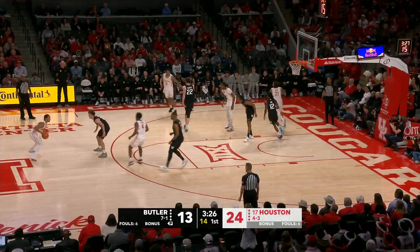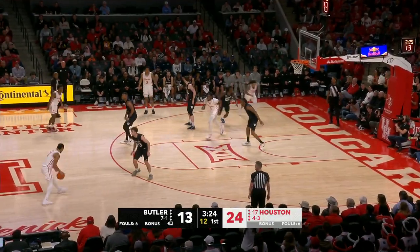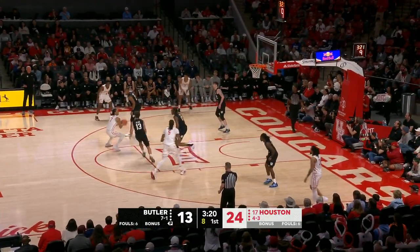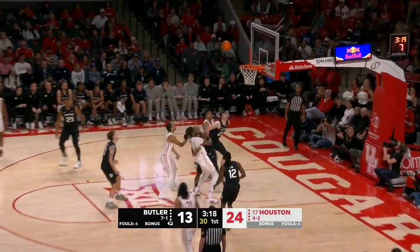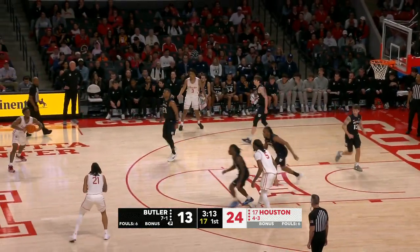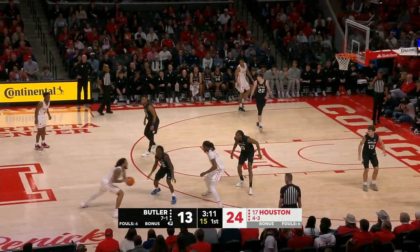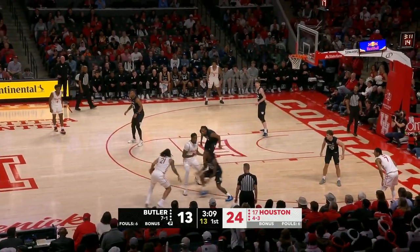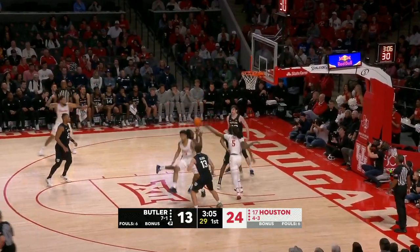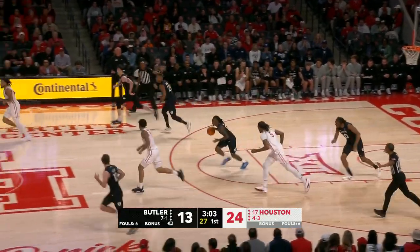Inside 3.5 to go until halftime in Houston. Up and under. Too strong for Milos Uzan. Another offensive rebound, Ramon Walker Jr. kicks it out for the Cougars. Off 1 foot, the floater. And the rebound tipped to Colby King.